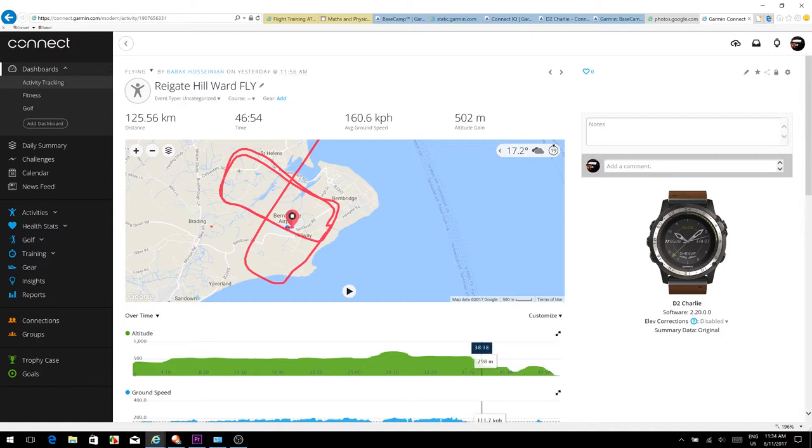You can see how, as I came from overhead, I reduced altitude to reach the circuit pattern. Descended even further on final approach, but then had to ascend on commencing the go around, then coming back to final again, all the way to land. Excellent information.